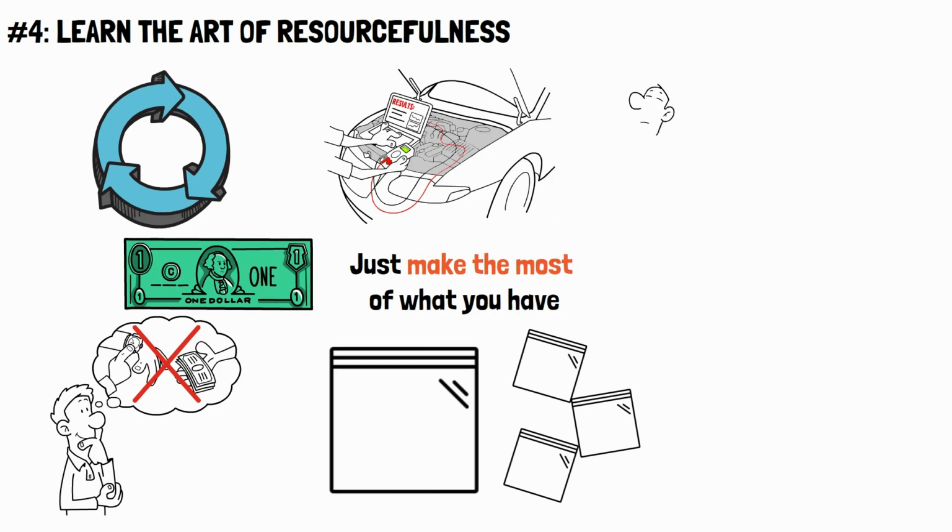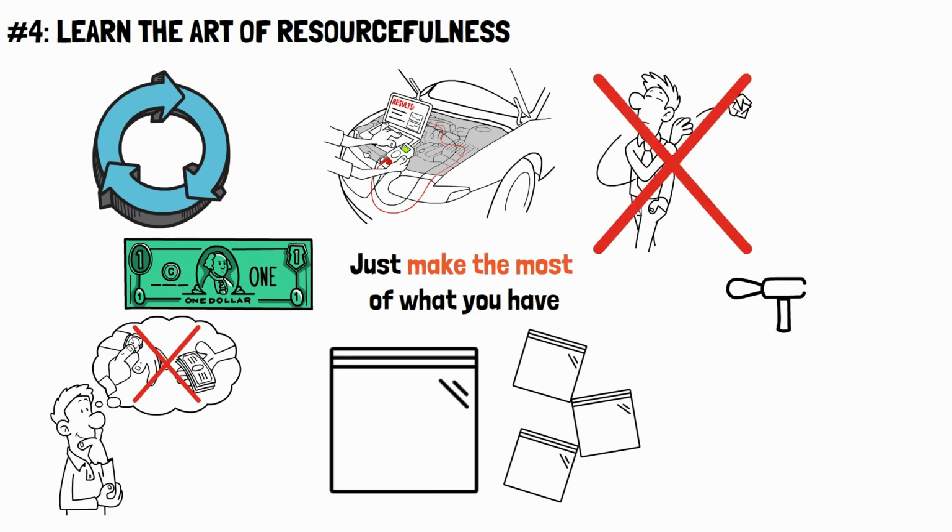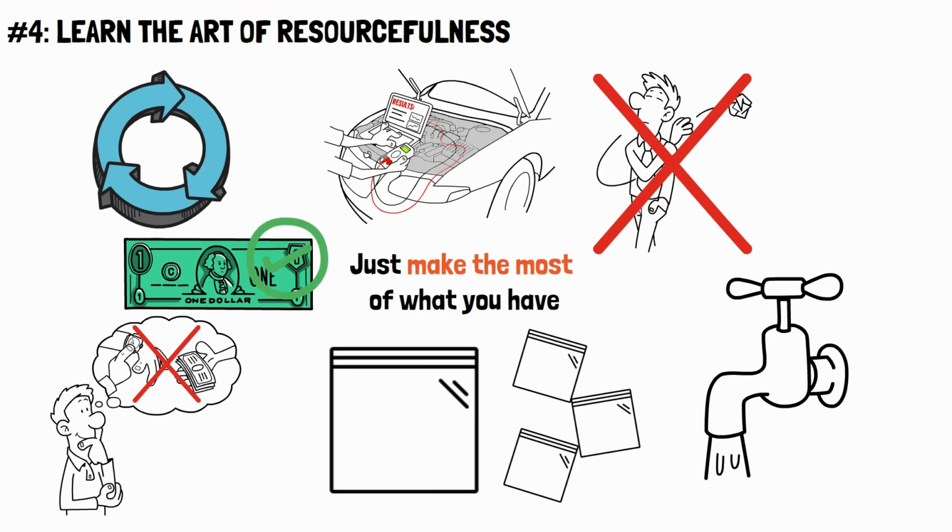Normally, you would throw these away and buy a new package, but there is a way to save. Instead of throwing them away, wash them and reuse them. This is a good way to make your Ziploc bags last longer, letting you spend less than $1. The other big thing you should work on is DIY.